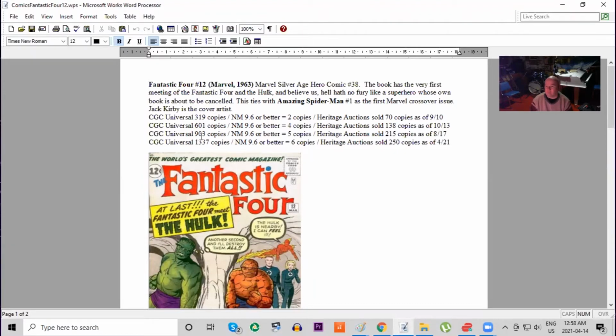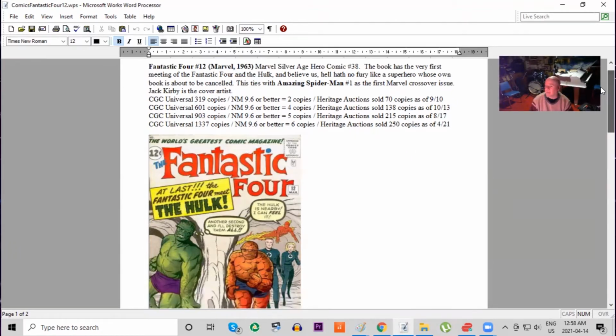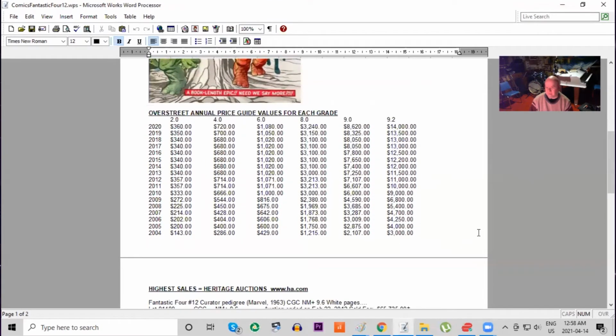You'll see that over the last decade, CGC census, the number of copies graded has gone up about 4 times. But yet in 9.6, again, super rare. 6 copies graded 9.6 or higher. Heritage Auctions has been going up steady. Again, look at the Overstreet price guide. This book has not had a lot of movement overall in low grade.